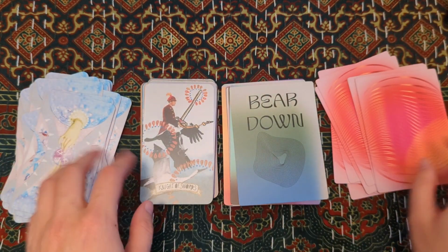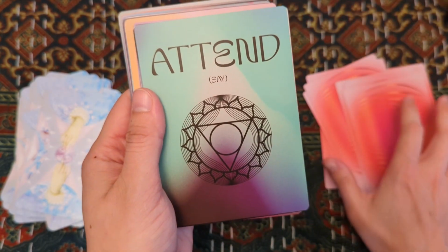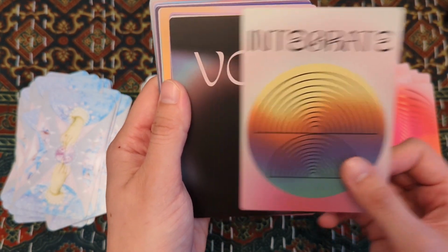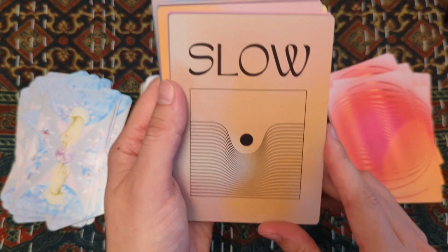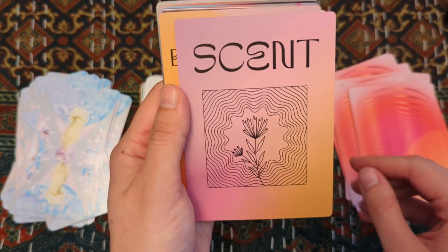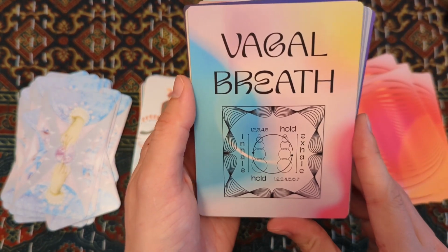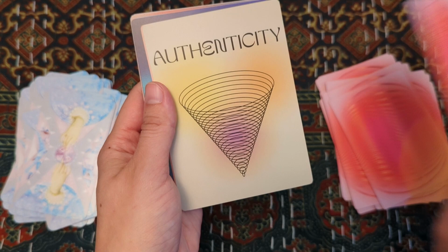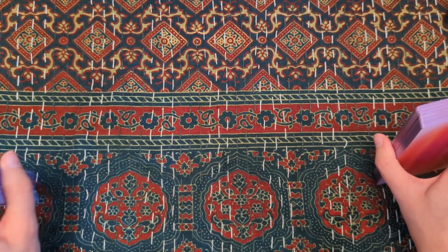And this is another, along with something like Road to Nowhere Oracle, another oracle deck for when everything else feels like too much and too overwhelming, and you just need the guidebook to tell you to slow down or ground, or focus on a strong scent. Let's do some vagal breathing. That's all you can really do in the moment. So this is also a very cozy deck. So those were my categories.